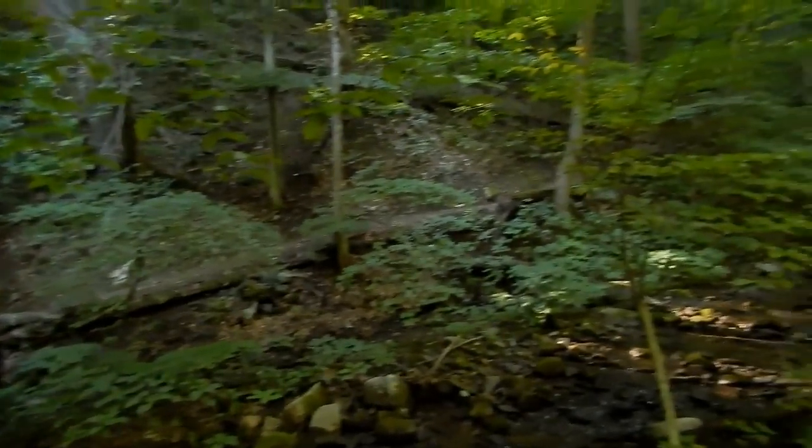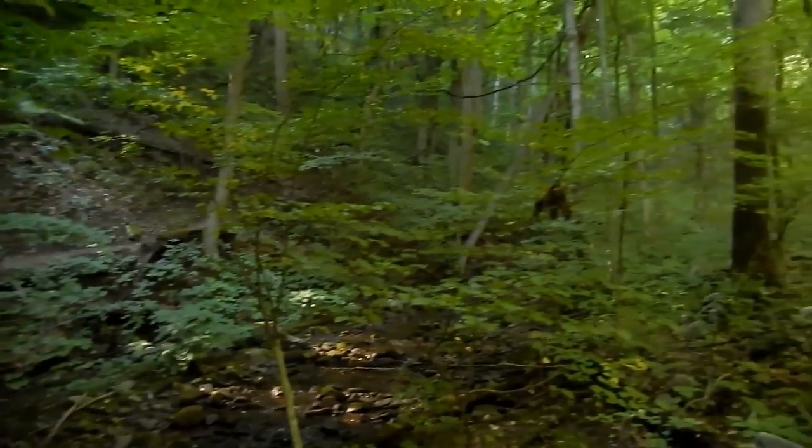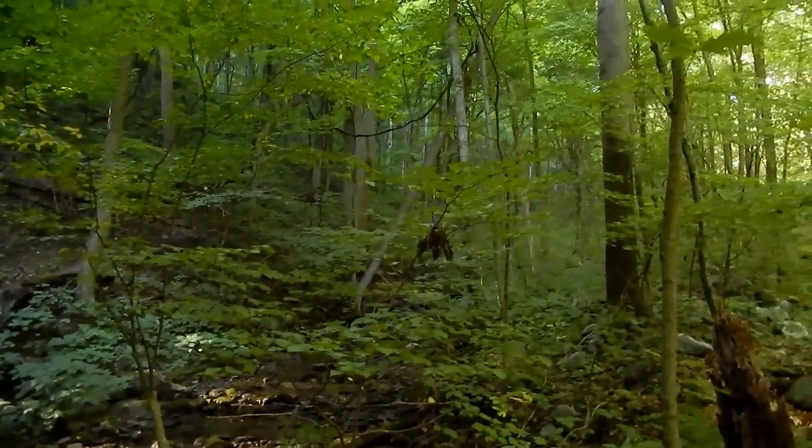Cool Run Creek, right about mile 6. Yeah, one of the best we've seen so far.